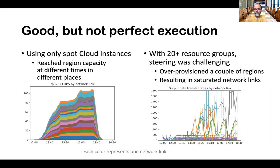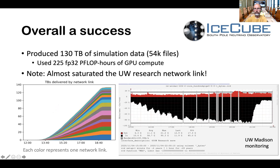Now, things worked quite well on average, but remember, we used only spot instances, where you never know how much of which resources you will be able to get. Some days you'll get more, some days you'll get less. And especially when you try to push the limits like we did, it's hard. Indeed, we hit the capacity limit of many resources in many regions, and of course, not all at the same time, which made it even trickier. So we did saturate the networking on a couple of links, unfortunately, resulting in longer transfer times on those, as you can see on this other graph. But it's just a couple of them. Most of them were actually doing pretty well. So overall, it was quite a success.